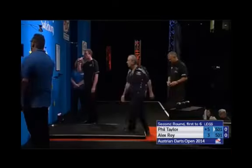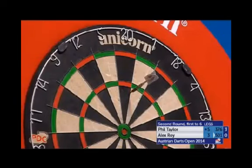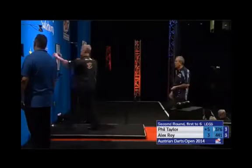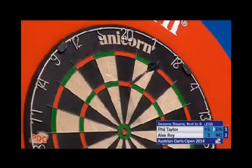may well have given him a little bit of confidence that there may well be a little chink in Taylor's armour now, because, as you say, by his usual standards, not playing anywhere near the top of his game, Taylor, but doing enough so far just to get the job done.